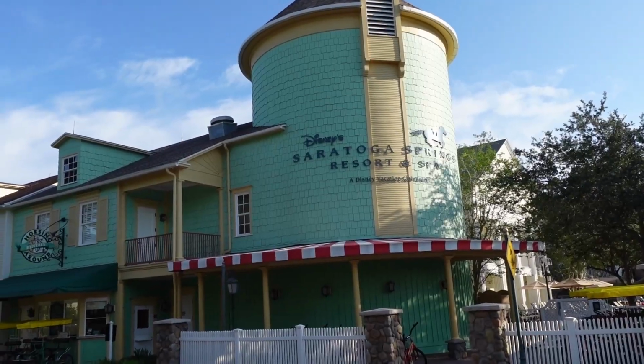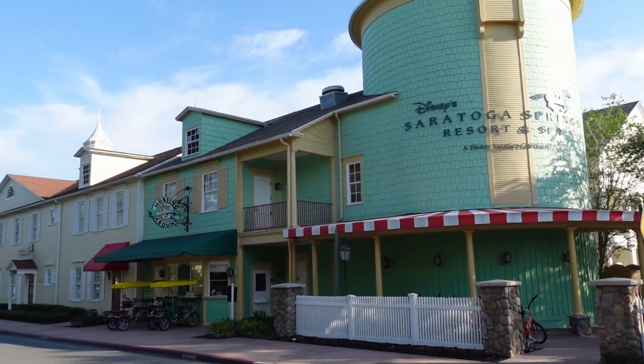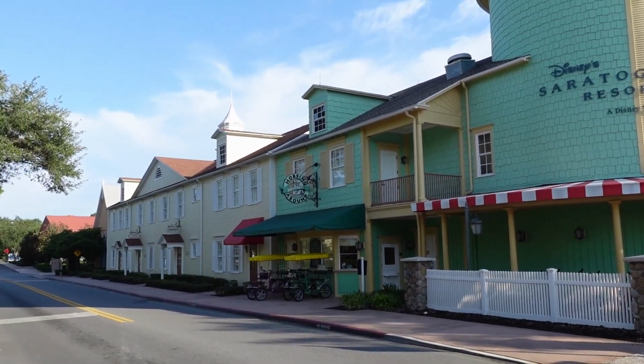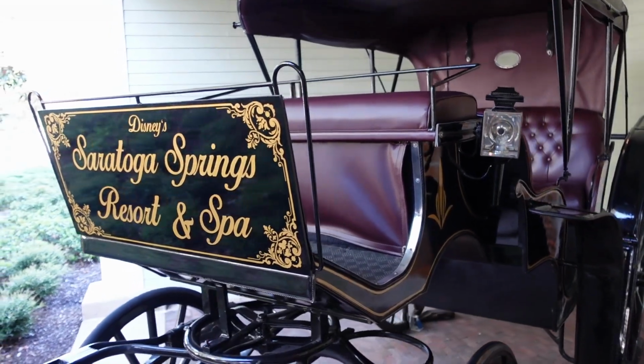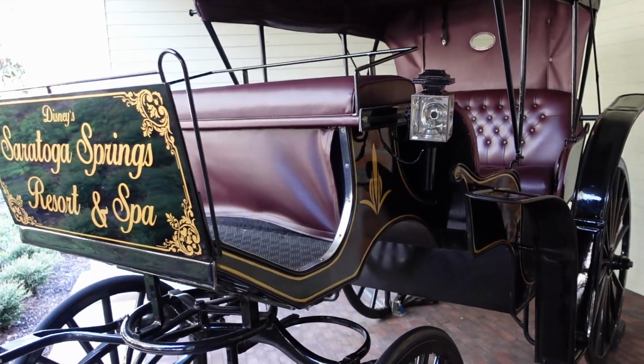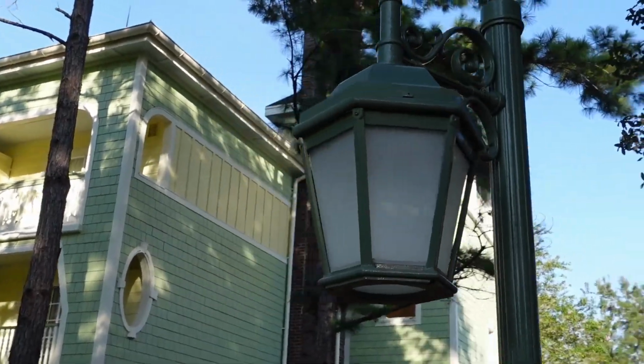Wow, this is a really beautiful hotel and golf course here. So this resort is named after Saratoga Springs in upstate New York, which was actually a really popular late 1800s retreat for a lot of people who lived in New York City, Manhattan areas. They would go to upstate New York, and this was a really famous area for horse racing and a lot of its different spas, and it's actually very Victorian themed here.